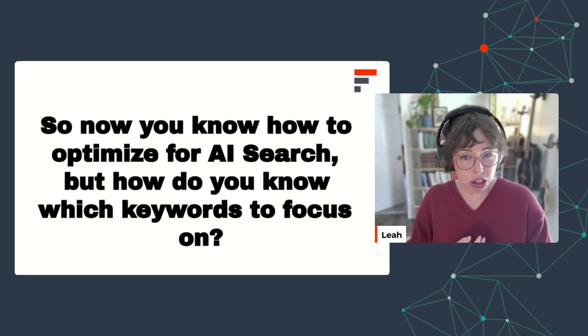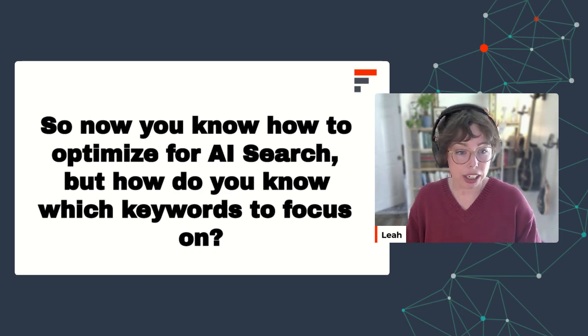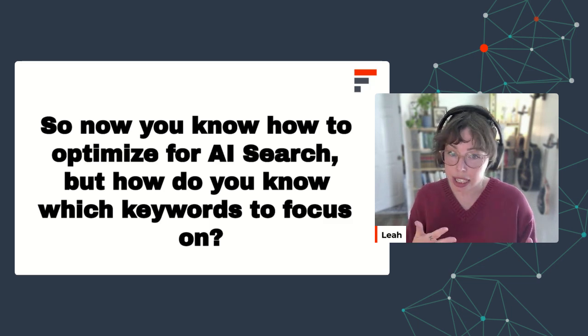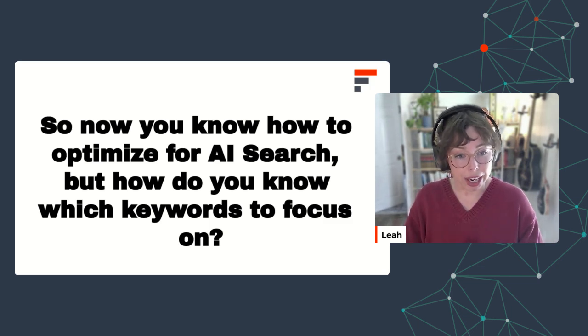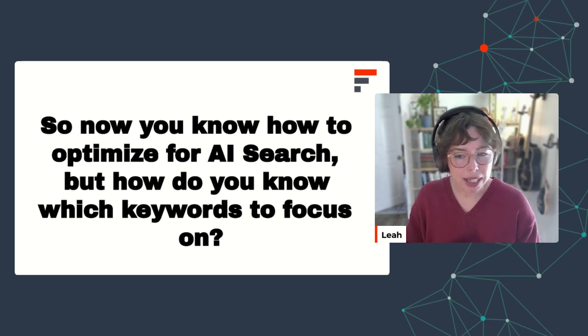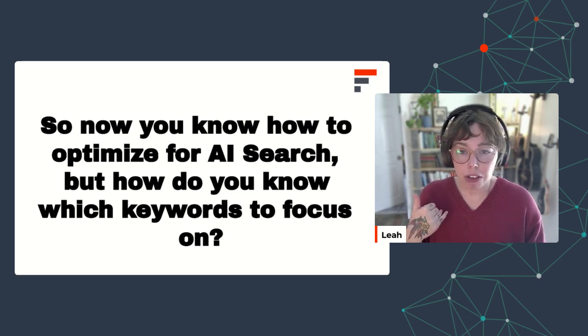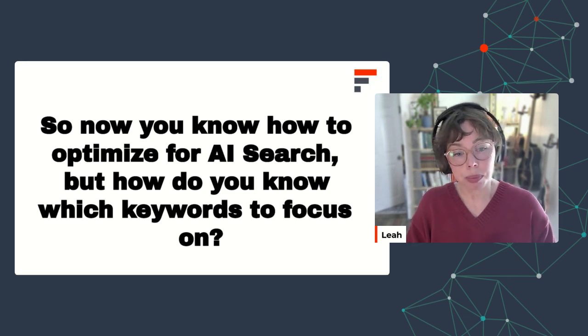If you use SEMrush, they do have tools in their kit that can show you the presence of AI overviews for a given keyword and whether your site is ranking for it. But not everyone is using SEMrush. It's kind of a pricey tool. It's got a big learning curve. So how can you put this information together if you don't have access to SEMrush?